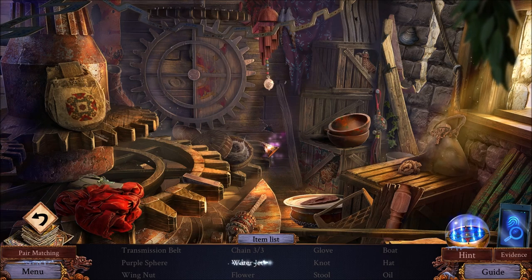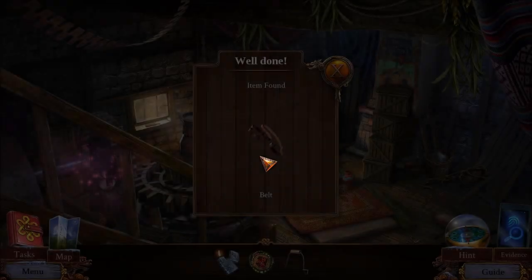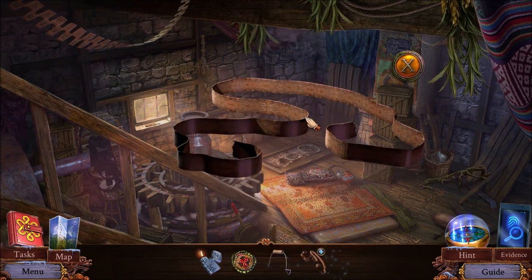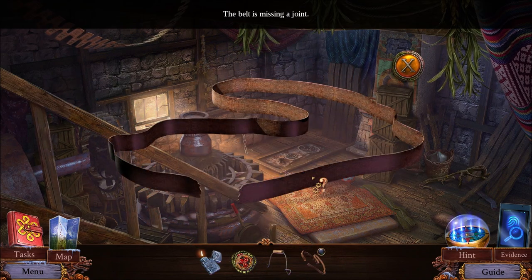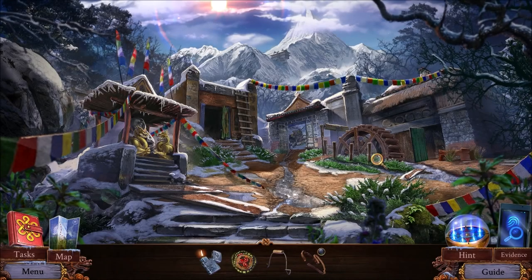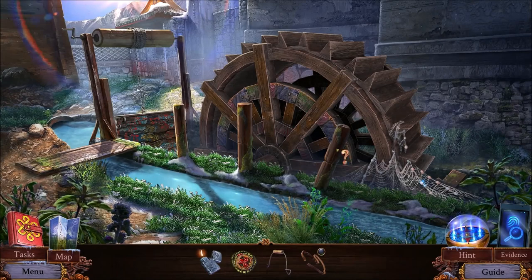Here's the last item in the hidden objects challenge. It gives me a belt. Oh boy, what can I use a belt for? Well, I can use it to hold my pants up. It's missing a joint. Oh dear. Okay, so I think the missing joint might be here with this water wheel.